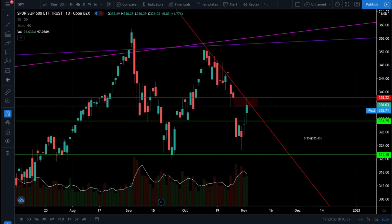First up, we'll take a look at the SP500 SPY ETF. So let's crack open this chart and see what's going on in the stock market today. Alright, so with today's price action on the SPY ETF, we see the price going up 1.77%, and we did go ahead and close that gap above.